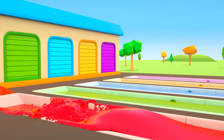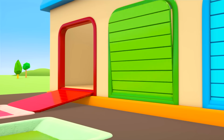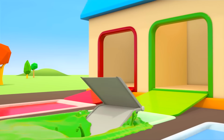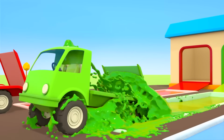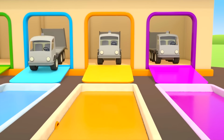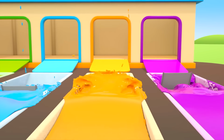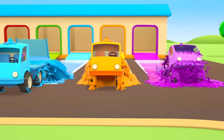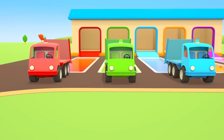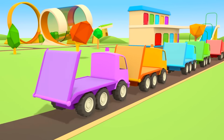A red tow truck. A green tow truck. What color will these cars be? Blue, orange, and purple. The five tow trucks are ready to go and help. They're going to take the broken cars to the repair shop.